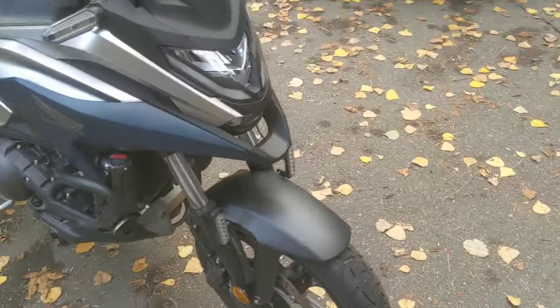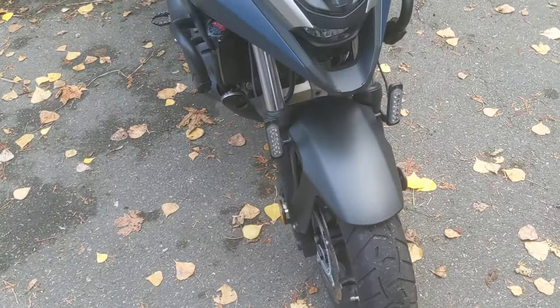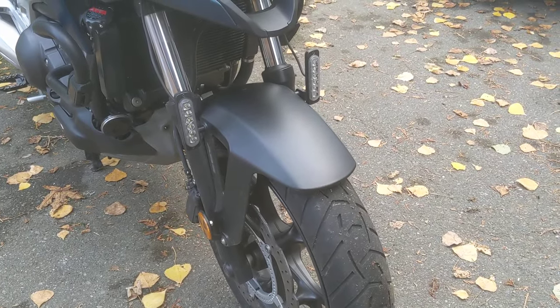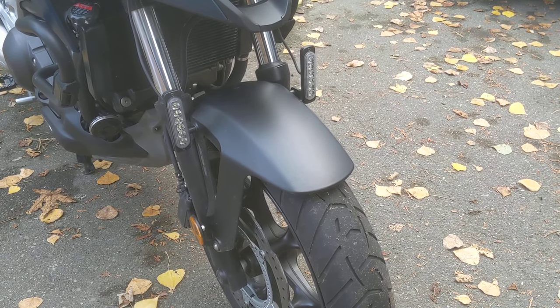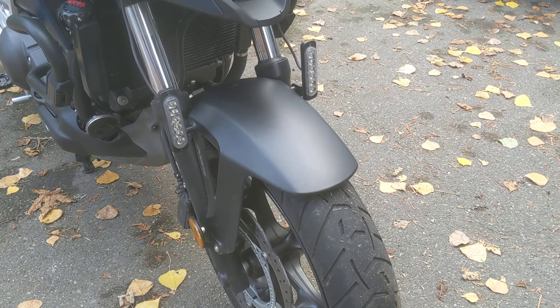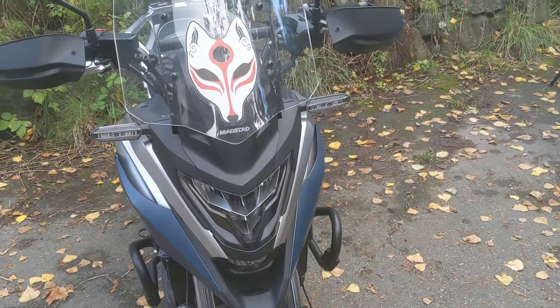Okay. So I'll just go over what I've done from the front up, and ground up. Got the daytime running lights from Denali. There is a switch for them so I can do low, off, and high intensity. The high is very bright, so I just keep them in low unless it's very foggy or dusk kind of conditions. Otherwise it might be too bright for other cars.